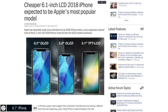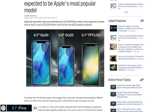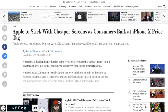And then the Wall Street Journal reported in June that Apple is actually expecting this iPhone to be the best-selling one in 2018, which I do see 100% happening. I mean, the iPhone X didn't sell as well as Apple was expecting, and that was mostly because of the cost. It was really, really expensive. Again, if you think $1,000 is expensive in the US, outside the US, it was even more than that. So yeah, this was a crazy, crazy expensive phone.